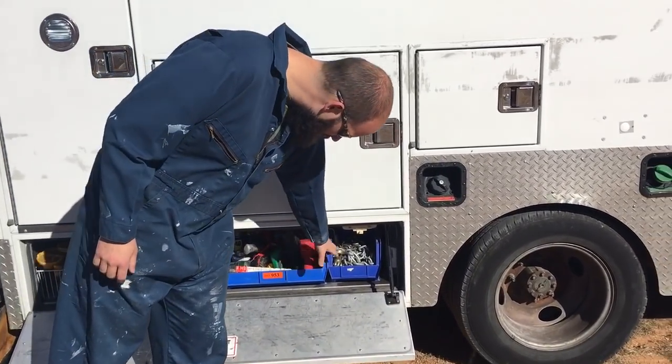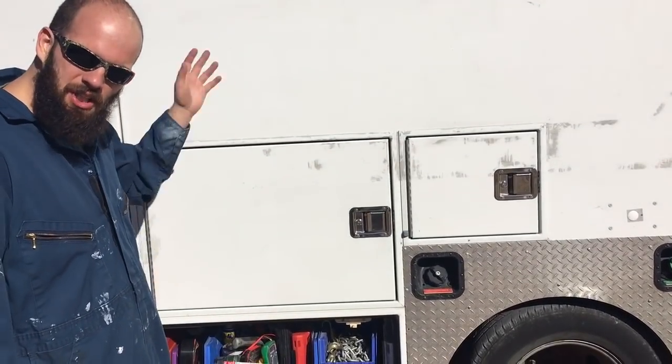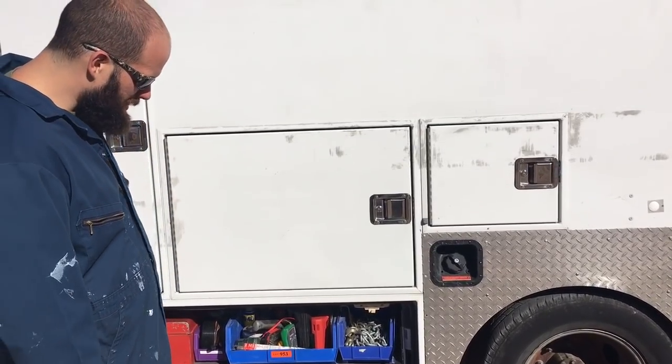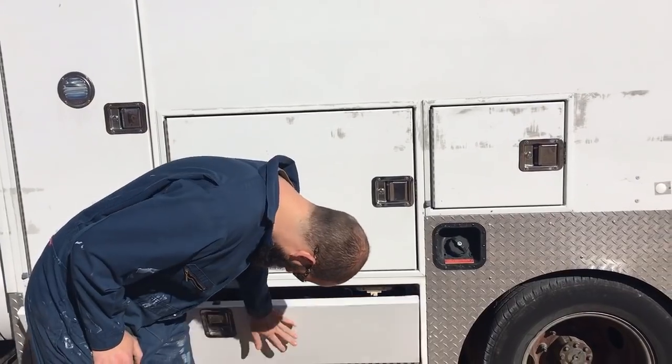I keep a couple of tow chains and some locks in here in case we want to lock up our bicycles or a four-wheeler, chain it to a tree, so we can sleep at night without worrying about somebody stealing it. And that's basically what we keep in there.